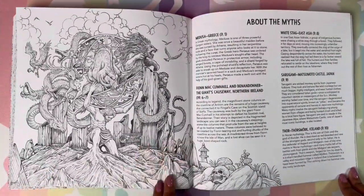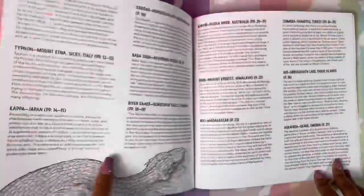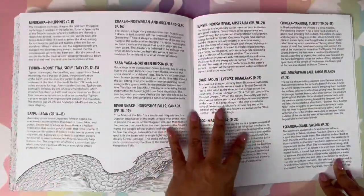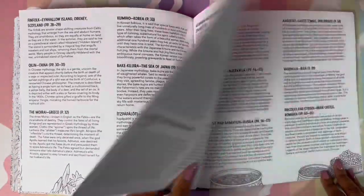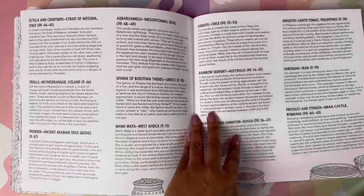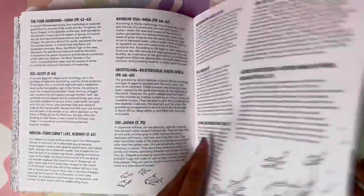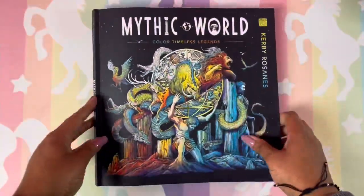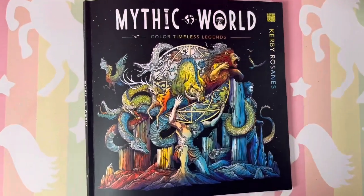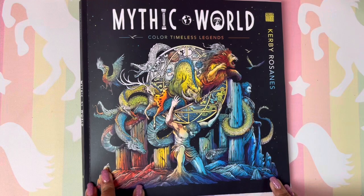And that is it, guys. And this is just about every myth on every page. It tells you what it is and where it's from, which is really cool. And this is the rear cover. And this was Mythic World, new release by Kerby Rosanes.